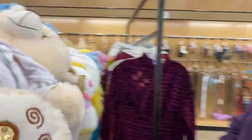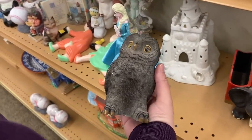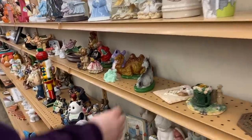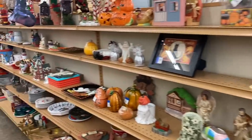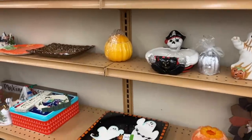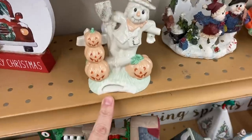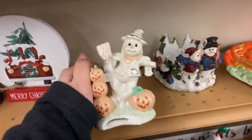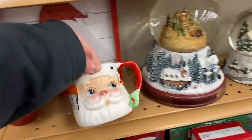Oh, that owl has feet. Things to look at. The owl has feet. There's so many things. But look at that camel. Yeah, and his friend. Mr. Donkey. Look, Janine, they have some Halloween. Not a lot, but some. Oh, they have this little Lennox. Little, broken. $6.